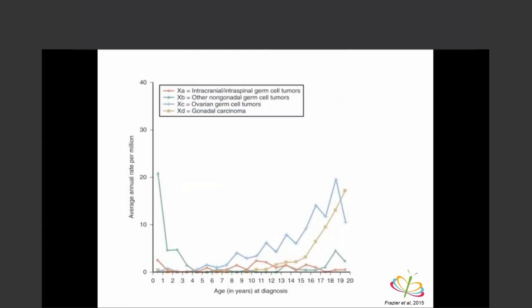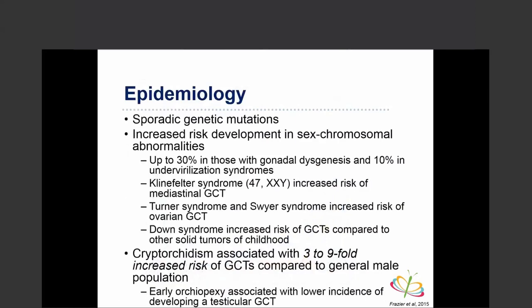So typically, germ cell tumors are caused by sporadic genetic mutations, but there are some conditions that increase your risk of getting germ cell tumors. Sex chromosomal abnormalities: 30% of those with gonadal dysgenesis and 10% with undervirilization syndromes have an increased risk of germ cell tumors. Klinefelter syndrome, those with the extra X, have an increased risk of mediastinal germ cell tumors when compared to the general public. Those with Turner syndrome have an increased risk of ovarian germ cell tumors. And those with Down syndrome have an increased risk of germ cell tumors when compared to all other solid tumors of childhood.